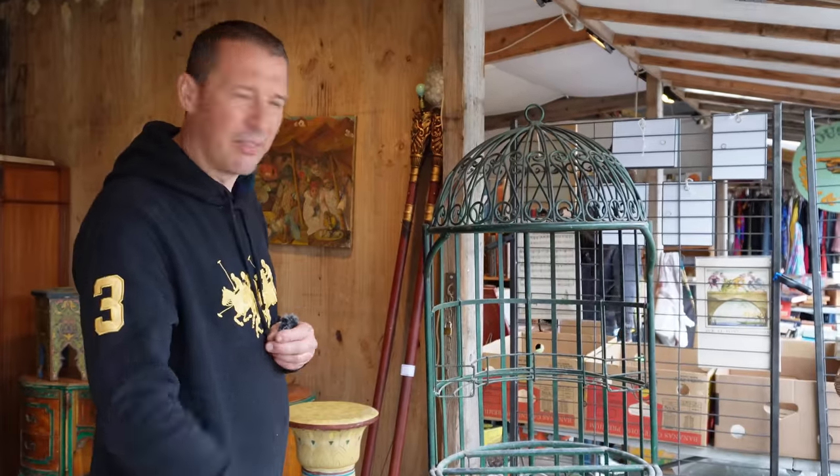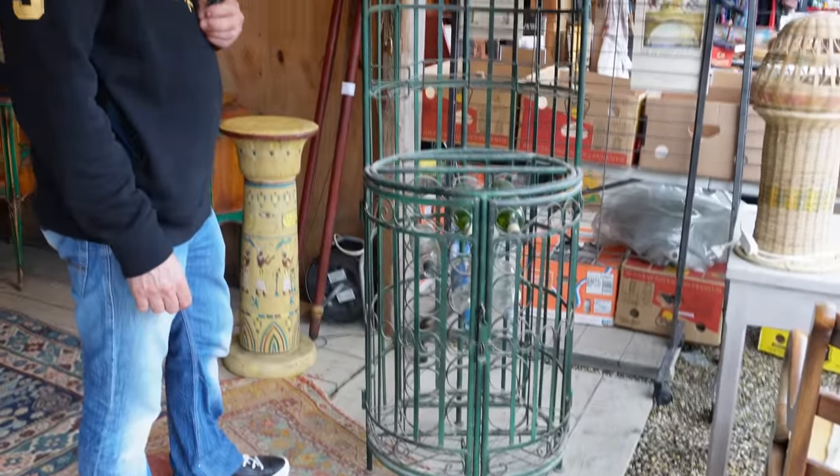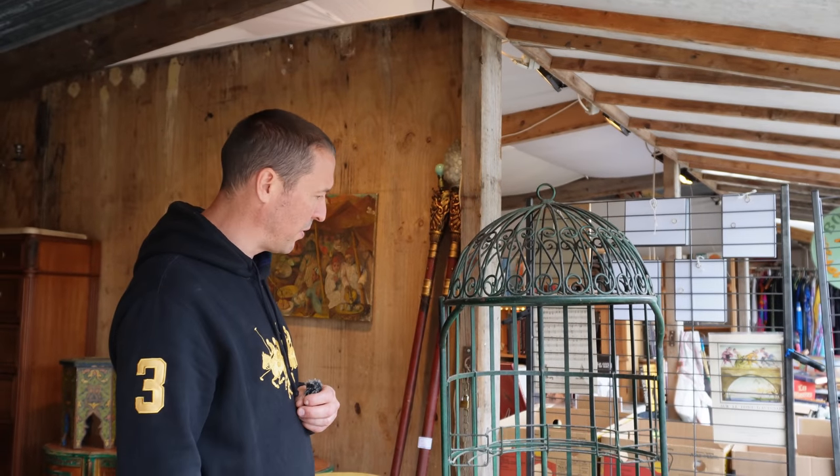I think I know somebody that's interested in that. My mum's been looking for a wine rack for a while, and she's only got a small wall to put it on. That could be like a feature on that wall. I think it's really cute. We'll show it to her and she may want to come for it.